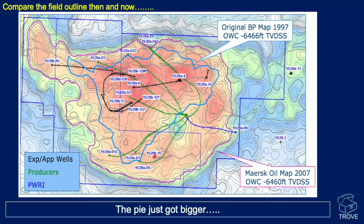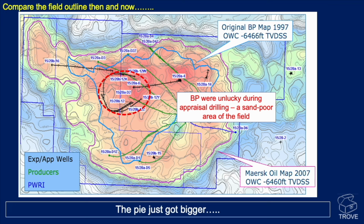Once that was successfully drilled, the field development was really assured, and we could move forward with FID and get the field up and running. That's the story of how Donan became Dumbarton. Again, we've talked about this, I think BP were unlucky in that region. It just seems to be a sand poor area of the field. The D2 well didn't really do very well either.